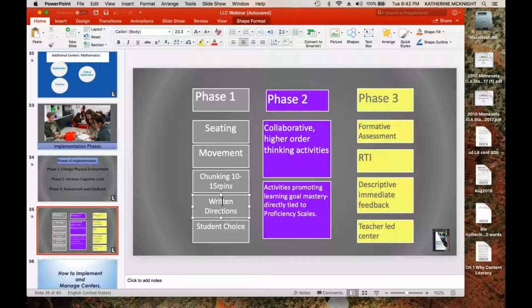And then phase 2 is collaborative higher order thinking skills, of really looking at what kids are doing and making sure that they're working at a high level. So incorporating things like Bloom's taxonomy or Marzano's taxonomy, or if you use Webb's depth of knowledge, any of those to make sure that we're ratcheting things up. And then we're really focusing on those skills, that skills-based mastery, and tying it to proficiency scales.